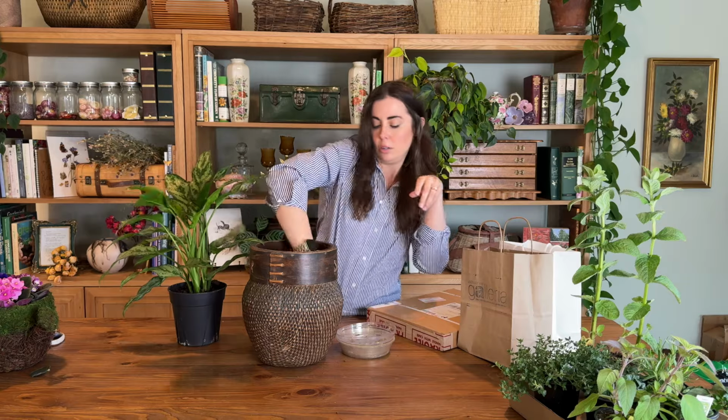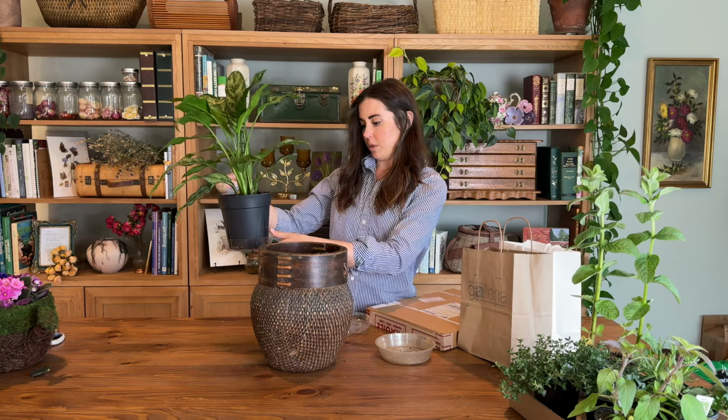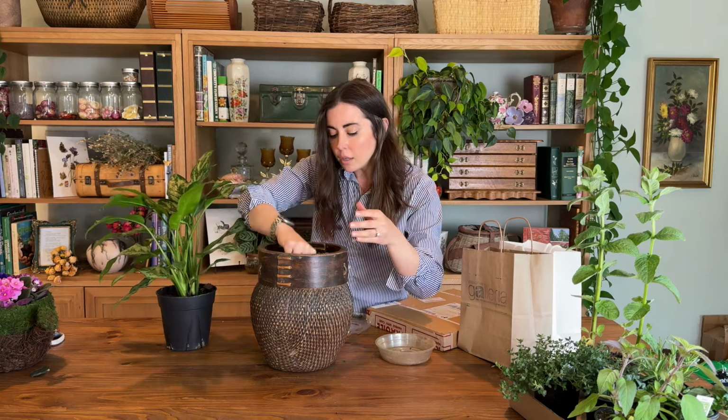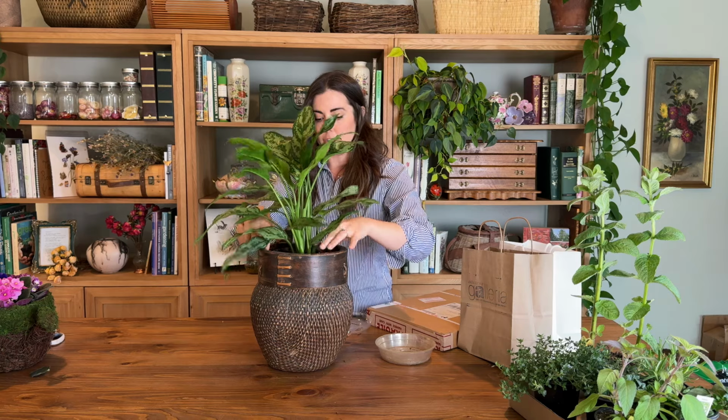So just to kind of show you what's in here. First is a nursery pot, an empty nursery pot upside down. Then let's see which one I think will protect the basket the most. Probably this one because the walls are high. So then this is going in next. And then you are going in after.